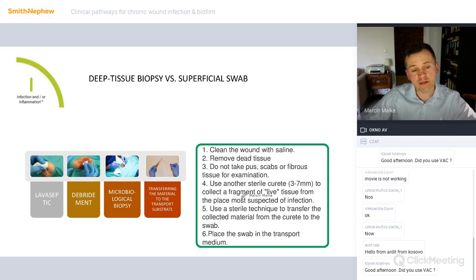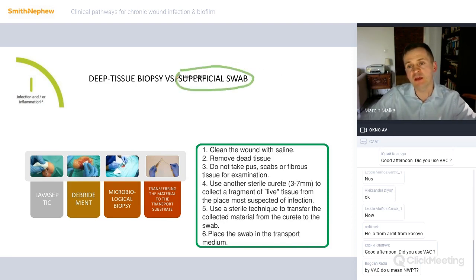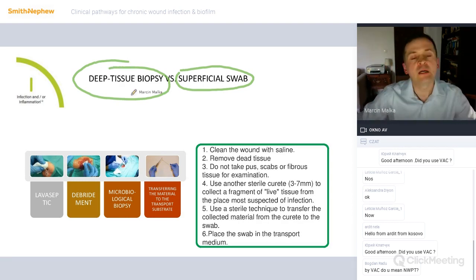And step by step, how to take this deep tissue biopsy, because the superficial swab, in our opinion, and of course there are a lot of public papers on the internet, the deep tissue biopsy is of course good quality. There are a lot of cases where the superficial swab shows that there is nothing, or very easy to kill microbes. But when we take a deep tissue biopsy, we observe, oh, there is MRSA or something like this. So in my opinion, it's better.